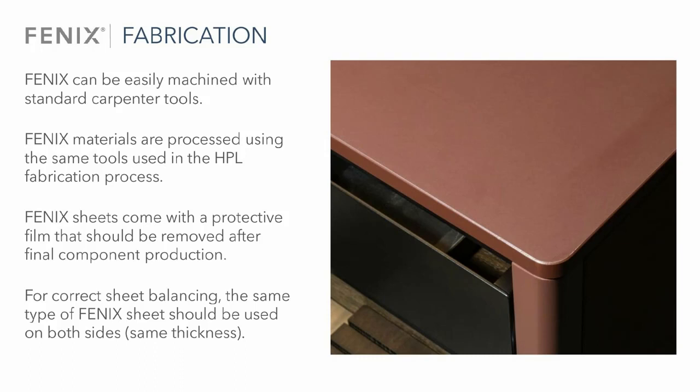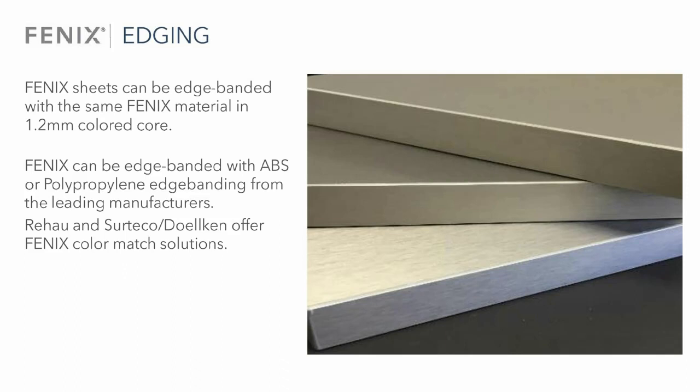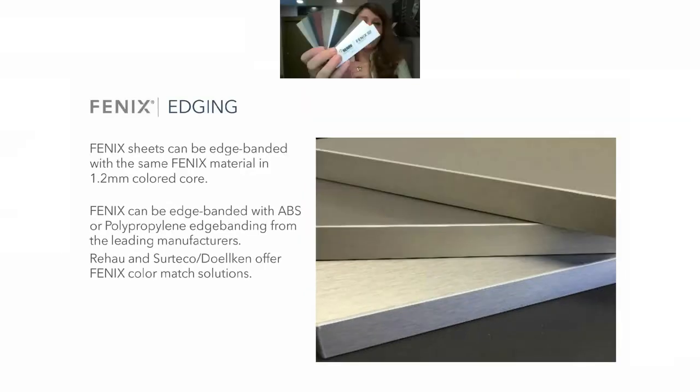When we're talking about edge banding, FENIX sheets can be edge banded with the same material in the 1.2 millimeter colored core product. They can also be edge banded with ABS or polypropylene edge manufacturers. And some of our main partners, such as Rayhow and Dulkin, are actually now manufacturing for the stocked product that's in North America. So I'm going to show some of the different ones that are available right now. The full range of the North American stocking program for the FENIX is now being featured by the Rayhow as well as Dulkin. A lot of these were in the line, but they are also now matched to what's being stocked in North America.